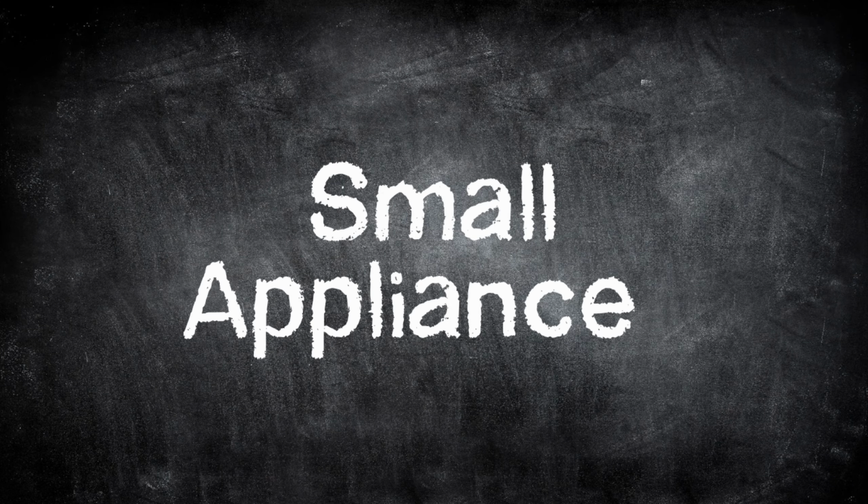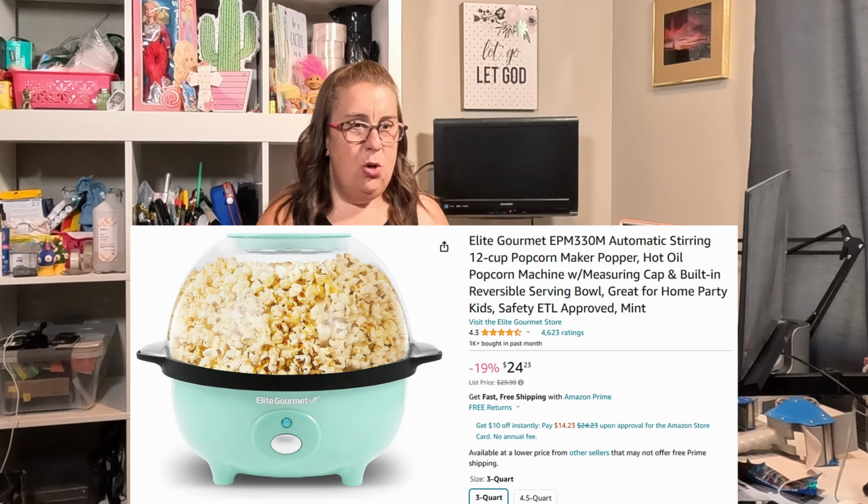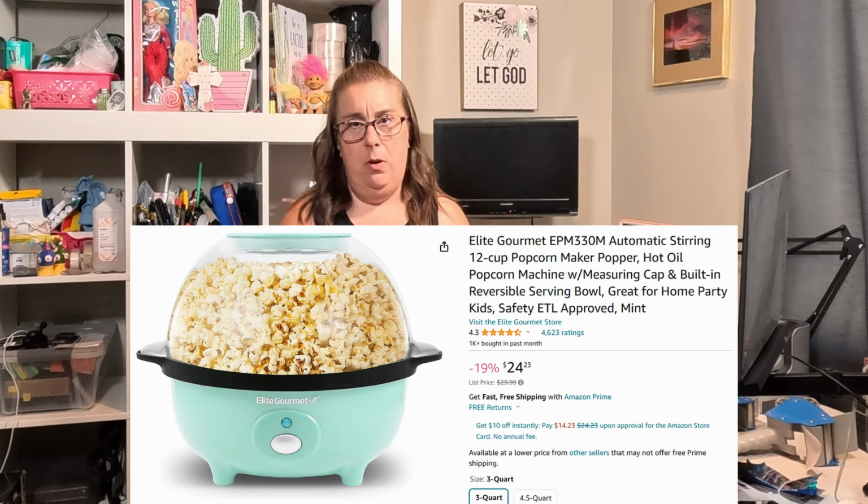Okay, another really good one. Small appliances. This is funny because I made this list throughout the week as I was kind of brainstorming. Today was my find of a small appliance. We've been wanting to make homemade popcorn. My dad, the kids' grandpa, has been making homemade popcorn using, what is it called? It's like Stir Crazy. We'll put a picture up here, but it's a Stir Crazy popcorn maker.